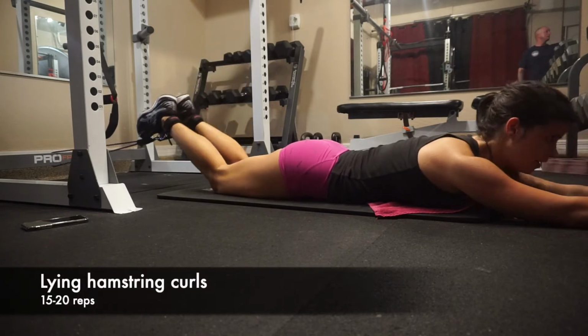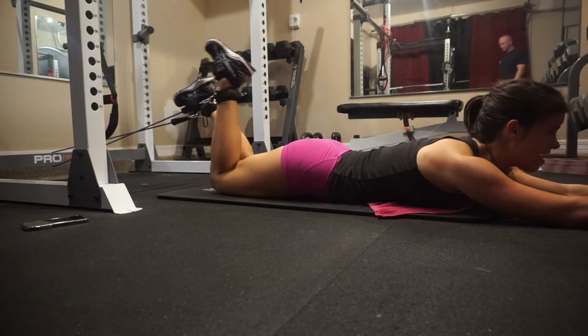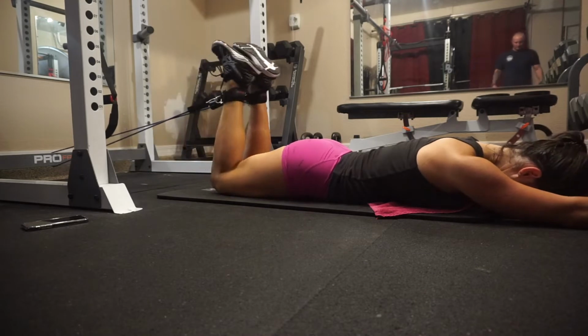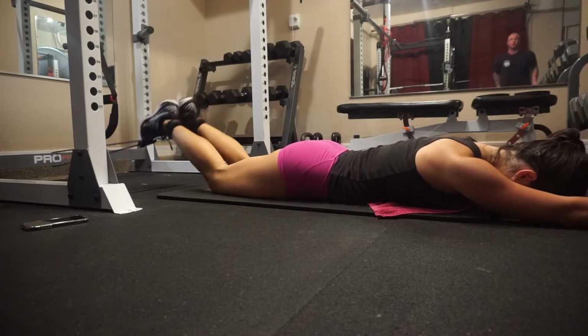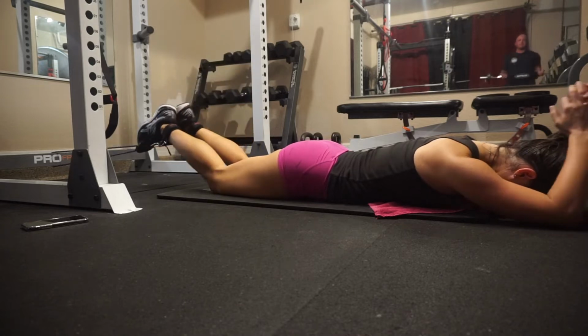Then I went into these lying hamstring curls. I love these, but the trick with these is to keep your hips pinned to the floor as much as you can and try not to arch that lower back. I swear you'll feel these in your hamstrings.